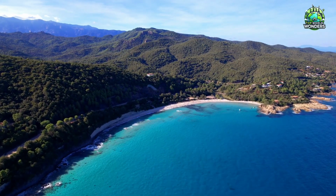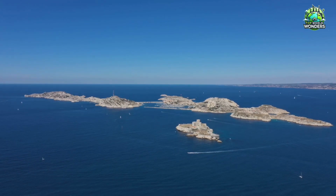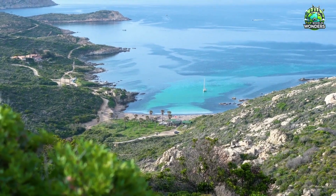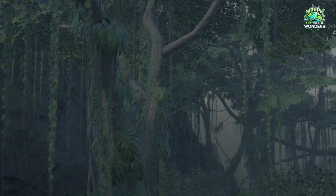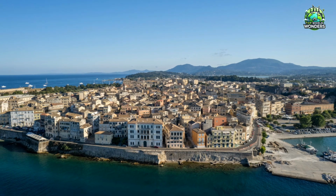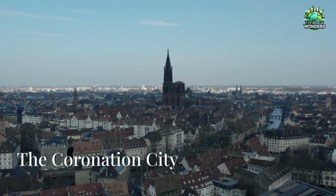Corsica, the Isle of Beauty. Our journey takes us now to Corsica, a breathtakingly beautiful island in the Mediterranean Sea. Here, rugged mountains meet turquoise waters, picturesque villages cling to hillsides, and ancient forests shelter diverse wildlife. Explore its hiking trails, relax on its pristine beaches, and experience the unique culture and history of this captivating island.